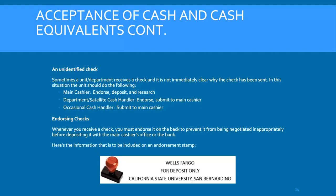Endorsing checks. Whenever you receive a check, you must endorse it on the back to prevent it from being negotiated inappropriately before depositing it with the main cashier's office or the bank.